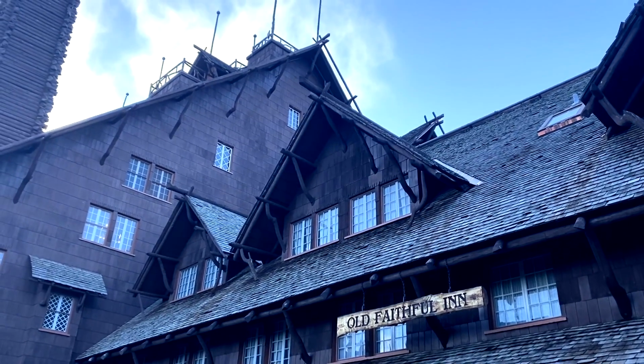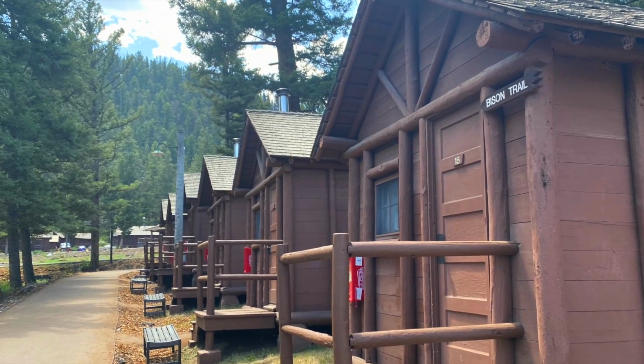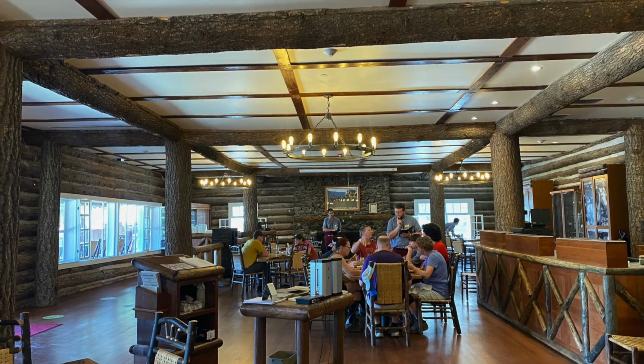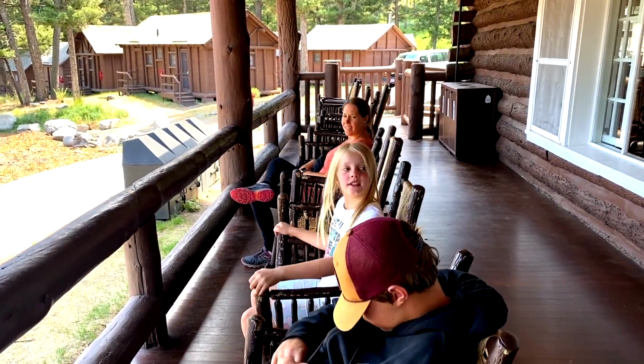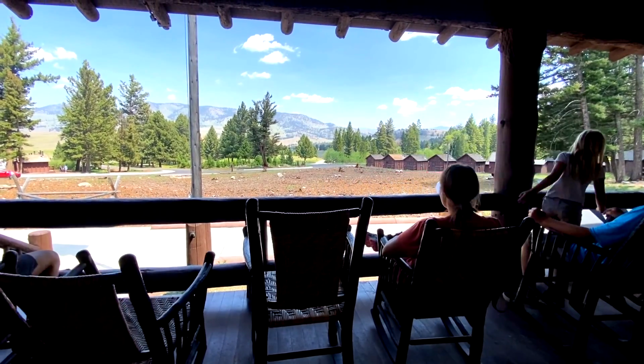Today, you can still stay in one of over 100 little rustic cabins near the lodge. You can also eat in the lodge. They don't take reservations, so the thing to do is to rock on the porch until your name is called. What do you guys think? These things rock.